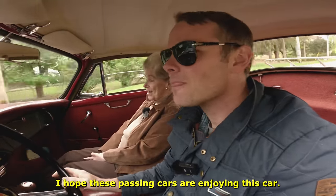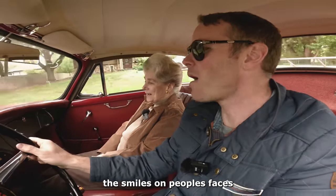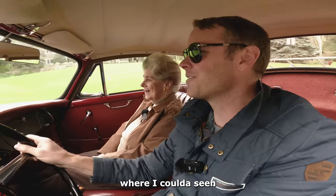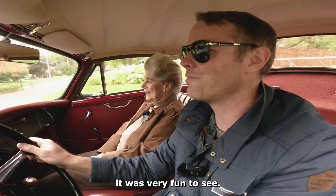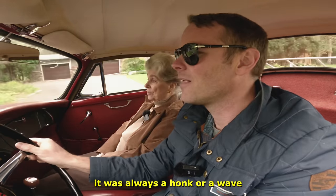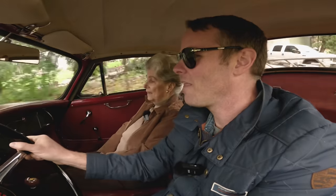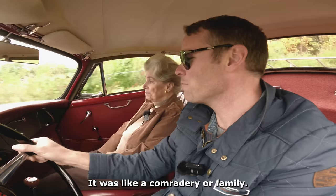Passing cars are enjoying this car. I know. When we went for our drive last weekend, the smiles on people's faces when they saw this were just priceless. I was telling everyone, if I could have had a camera to see the smiles it brought to people's faces, it was very fun to see. Every time you see a Porsche, there's a camaraderie, like family.